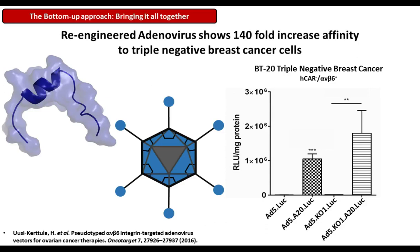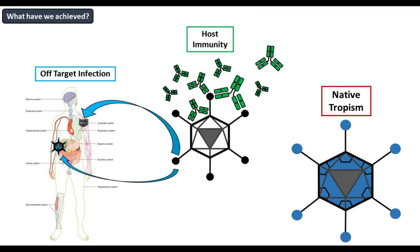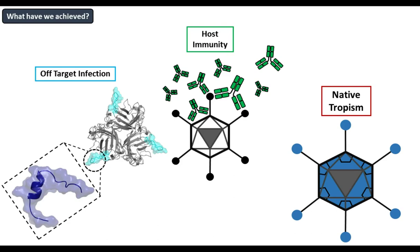And we can further stimulate that infection by combining it with the KO1 mutation. So we've now broken down our virus so it's incapable of interacting with its native cells, and then we've provided it with a new receptor and a new cell type, which is of therapeutic benefit. So that native tropism is gone by the ablation mutations, and then our off-target infection is eliminated by going after a highly cancer-specific marker. But we are still left with the issues surrounding host immunity.